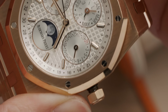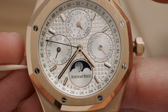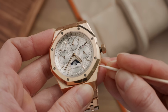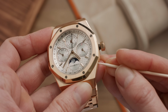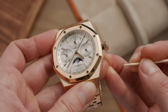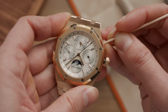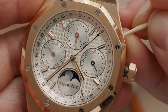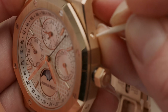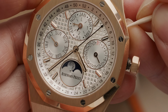Next comes the pusher at 9 o'clock to set the day. So right now it is a Saturday when I'm filming this. And then we're going to use the pusher at 4 to set the calendar week accordingly, which would be week number 6 for me. Right, and now we can use the pusher at 2 to set the month and our current leap year cycle position. It is 2022 now, so the last leap year was in 2020, which means we are on the second out of the 4 steps within that cycle, and the month is February.